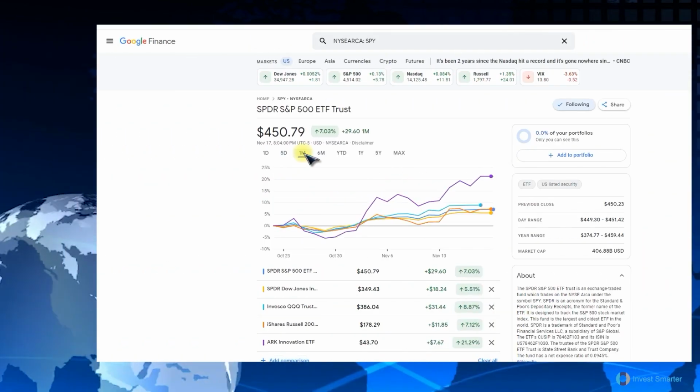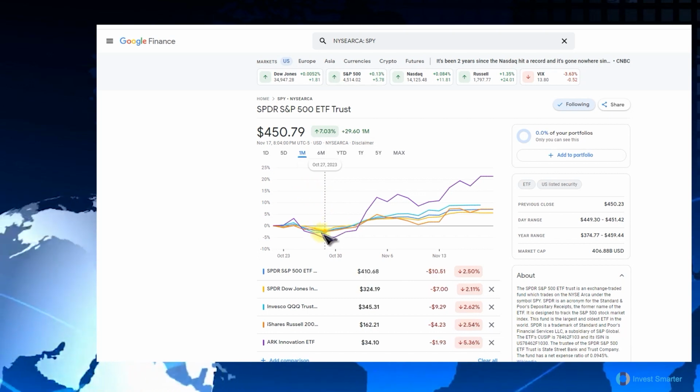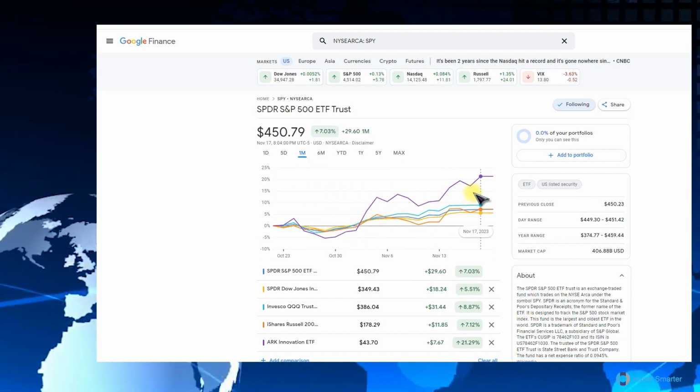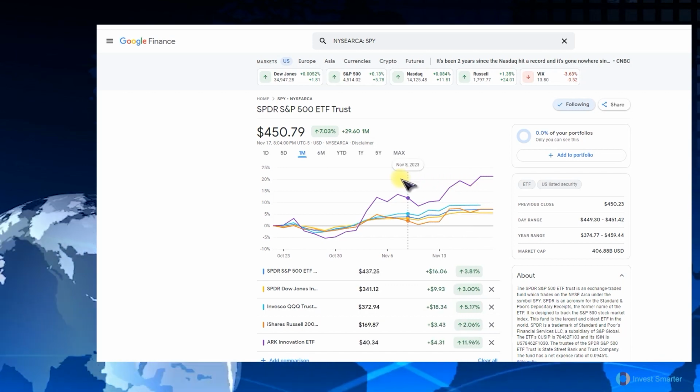And what if we look back over the past month? Well, you can see just about 3 weeks ago, we hit bottom, and things have just launched higher since then. This looks really, really good.